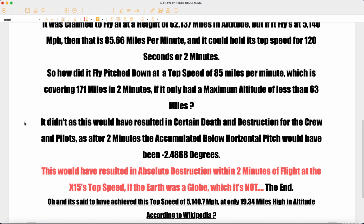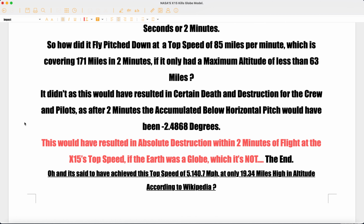It didn't, as this would have resulted in certain death and destruction for the crew and pilots. After 2 minutes, the accumulated below horizontal pitch would have been minus 2.4868 degrees. So after 2 minutes of flight, the X-15 would have had to be almost 2.5 degrees below horizontal. And it's flying 85 miles per minute, and it's starting off at 63 miles in the sky. There's no way it's not going to smash directly into the ground. There's no way around that. This would have resulted in absolute destruction within 2 minutes of flight at the X-15's top speed, if the Earth was a globe, which it's not. The end.